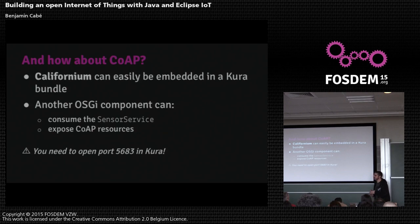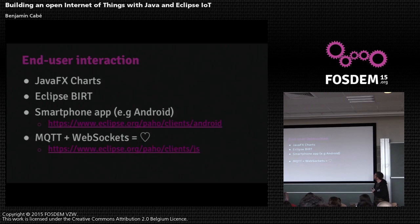This app also exposes the very same sensors over CoAP. I just add one more component consuming the sensor service and exposing a CoAP resource using Californium. And in terms of visualization, we've seen MQTT over WebSockets, but there are many other ways to visualize MQTT data. Since you have an MQTT Java client, you can do JavaFX visualization. Eclipse BIRT is pretty nice for doing consolidated reports. There is the Paho client. The Paho Java client is also nicely wrapped into an Android service, so if you want to leverage that as part of your Android app, you could do that as well.